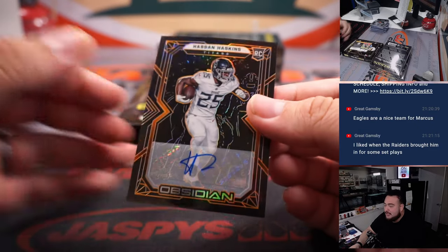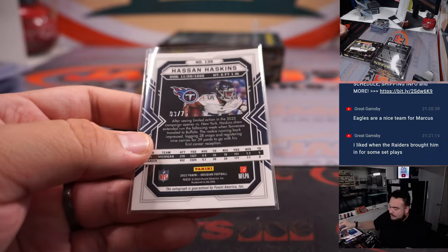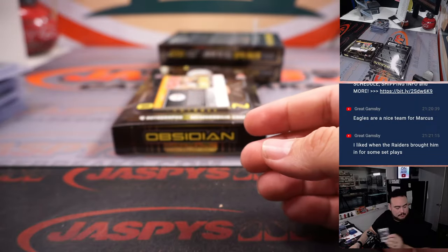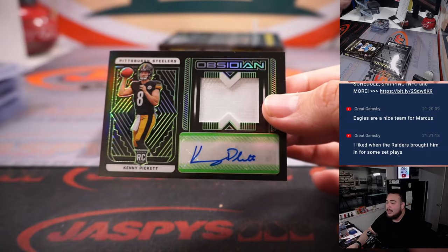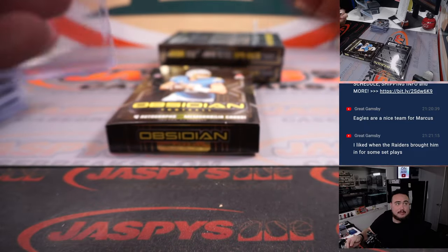3 out of 75, Hassan Haskins, Tennessee Titans. 10-team RMB, 3 is going to Jeremy Muller. And there we go. How about a Kenny Pickett 18 out of 50? Little napkin patch, but hey, still a patch autograph for you, Mike Gugliucci. There you go, man.